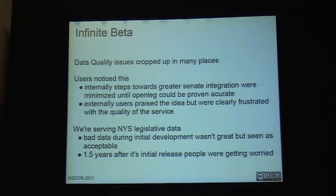As Graylin mentioned, we took over the project mid-summer last year, and there were quite a few problems. The service had been out for about a year at that point. It was what we call infinite beta, I guess. It actually just came out of beta over the past couple months.